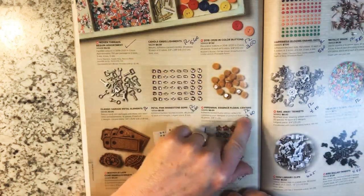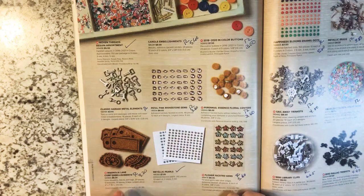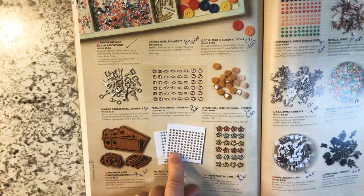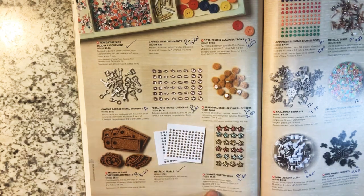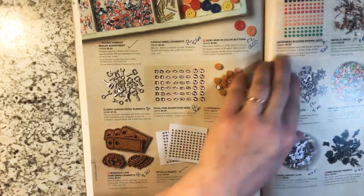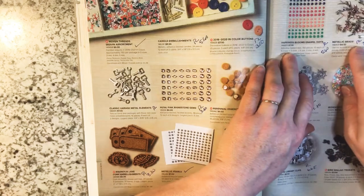The floral centers are on sale for $3.60 and they're retiring. Magnolia Lane cork embellishments are $3.20 and they're retiring. The metallic pearls in the gold and the silver will be carrying over. The flower faceted gems are on sale for $5.60. They're retiring.